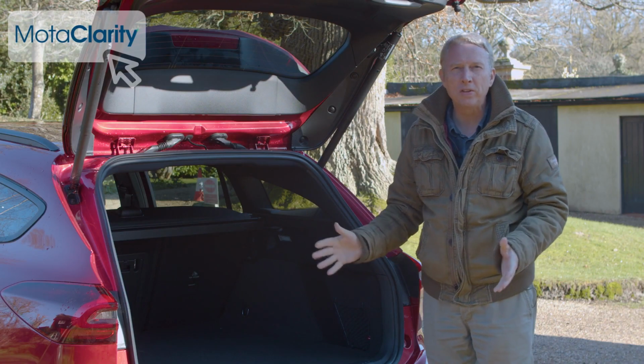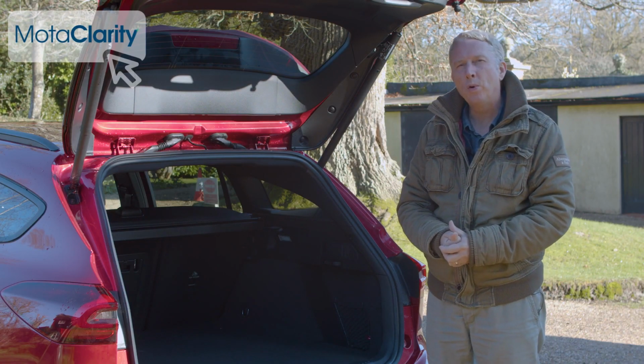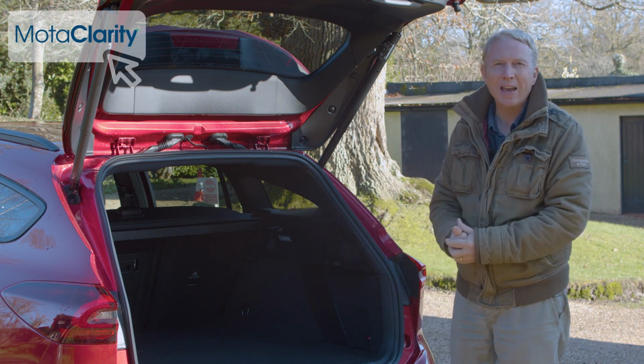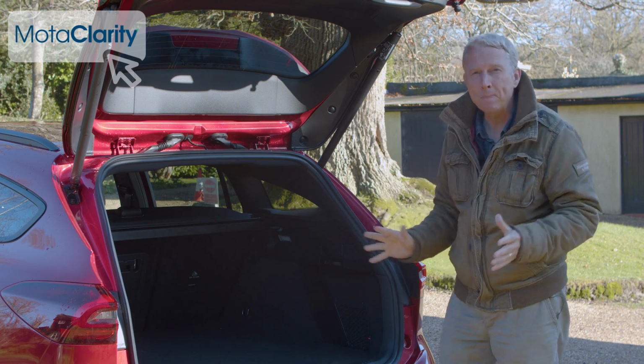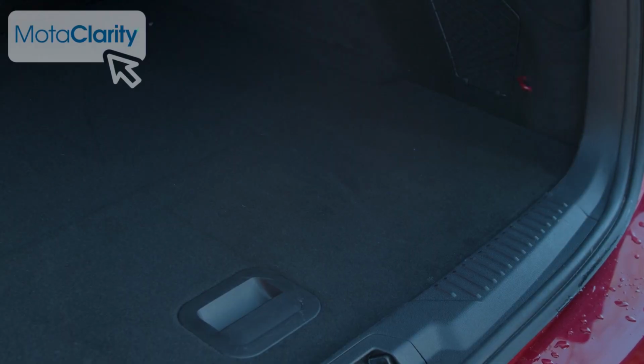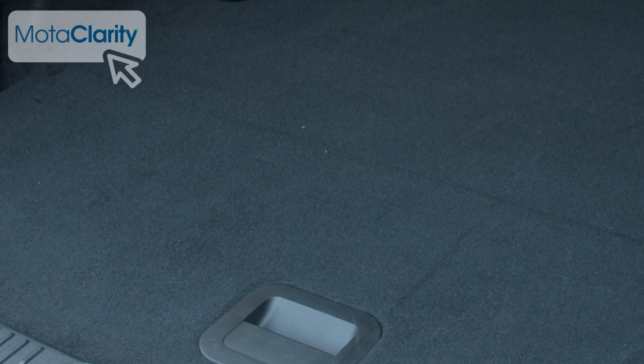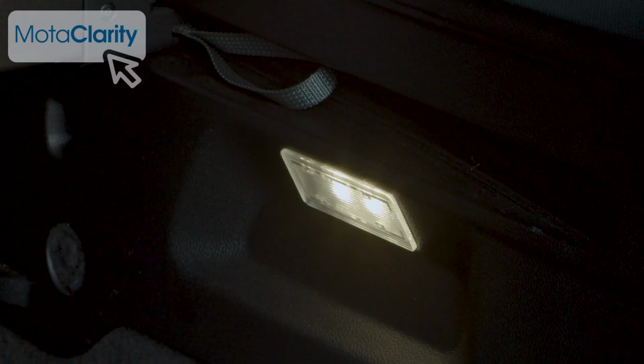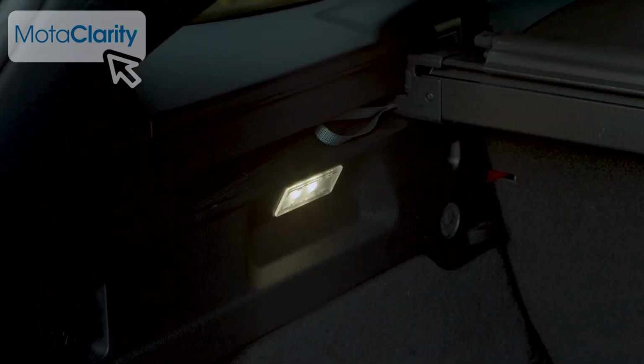As part of the changes made to this revised version of the Mark IV model, Ford has enhanced this station wagon's cargo area for greater practicality, responding to customer feedback. The luggage space is now trimmed with a high-quality cropped carpet, which not only delivers a premium feel, but uses short fibres that make it easier to clean. An additional side load net is ideal for storing smaller items that could otherwise move freely around the load space while travelling, and twin LED lights provide clearer illumination in low light conditions.